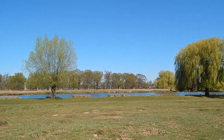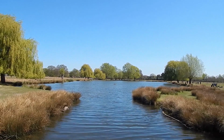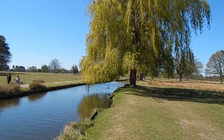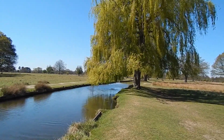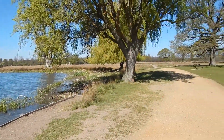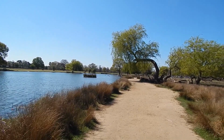We now come to Leg of Mutton Pond in Bushy Park. From a small bridge there's a great view of the pond. After Leg of Mutton Pond, London Loop continues beside this water channel. Now at Heron Pond, and we take this track beside it. Still continuing beside beautiful Heron Pond.